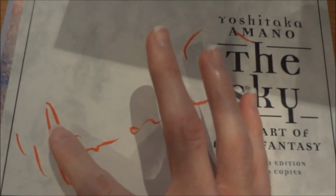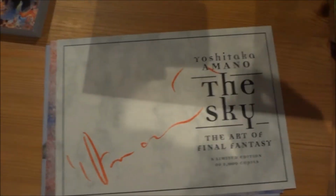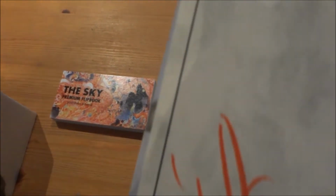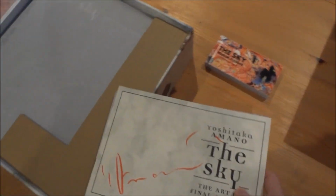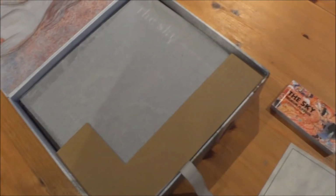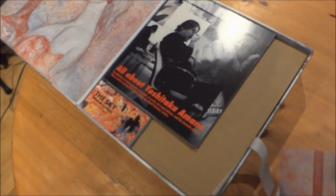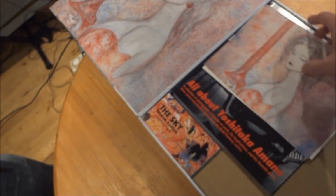Can't really tell. I mean, it definitely isn't printed. I don't want to rub that too much because it looks like it's done with... yeah. I mean, could you put a price on something like this? Something collectors that you're not going to get? Yeah, 58 quid, because that's how much it cost me. There we go. I'm going to hide that one in the middle because I don't want to get any rubbed.